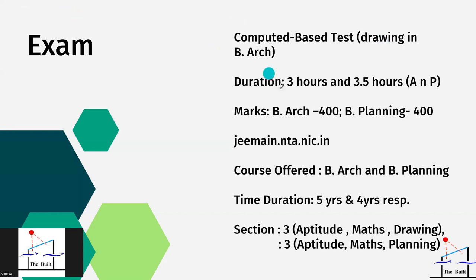The 3 hours is just for architecture or planning. But if you have taken architecture as well as planning papers together, then the examination body gives you about half an hour extra to complete both the papers together.